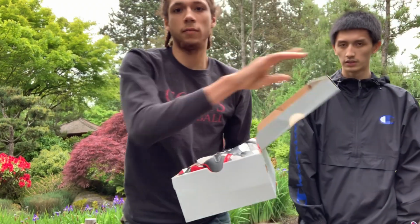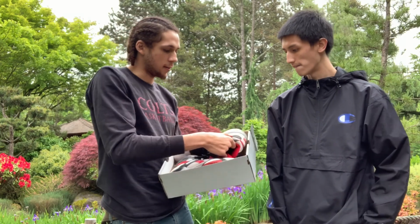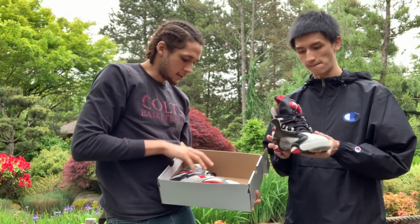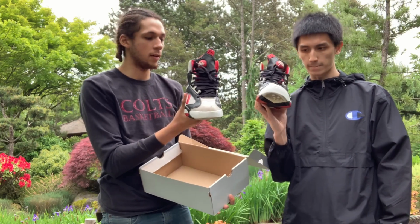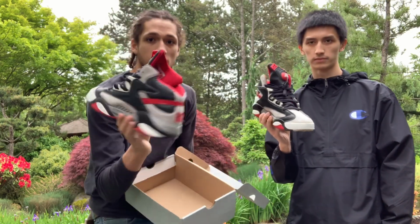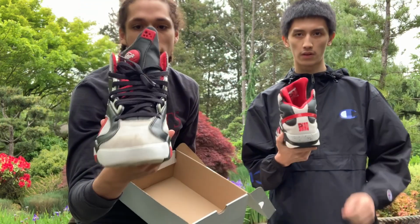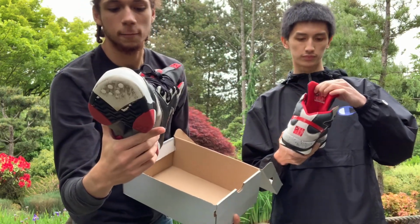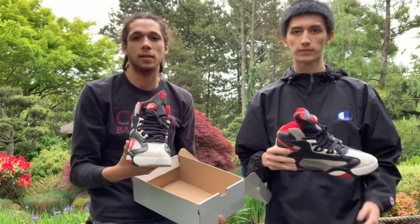We also have, right here, we got these Reeboks. These are the pumps right here. These are really nice shoes as well. These are actually Shaqs. If you look on the back, right there, Shaqs. And I think these ones are size 11.5, and the other two were size 9.